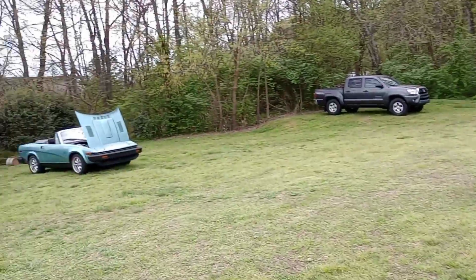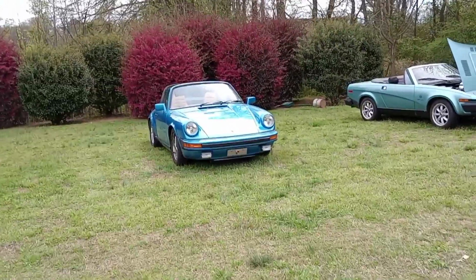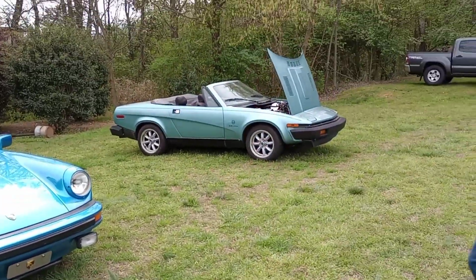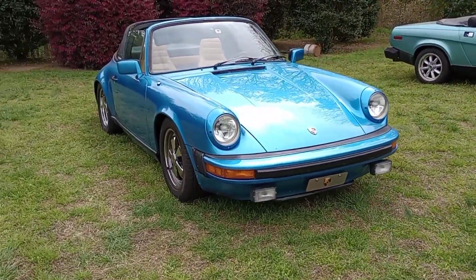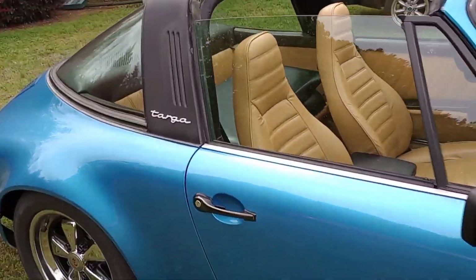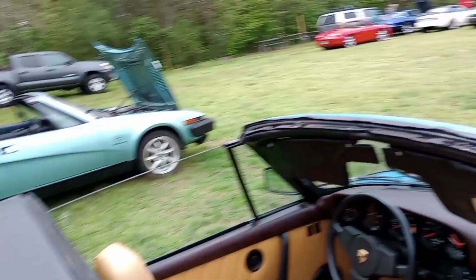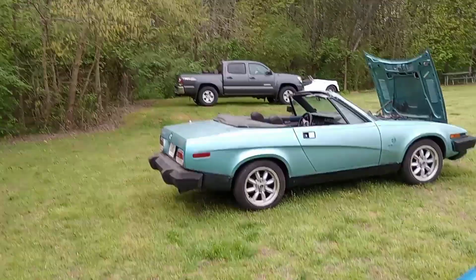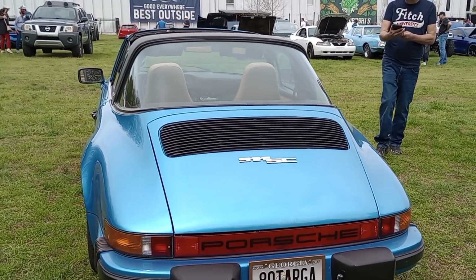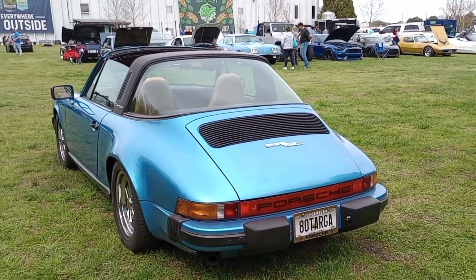RX-7, wow. Let's go check out this TR6 and this Porsche over here. I'll take either one. Which one would you take, Porsche or Triumph? I like that myself. Yeah, they're both cool. A tough one. Had a buddy of mine had one of these. Dave Griffith had one, and he sold it right before the market skyrocketed. 911 SC. I like that, man. Oh yeah, that is beautiful.